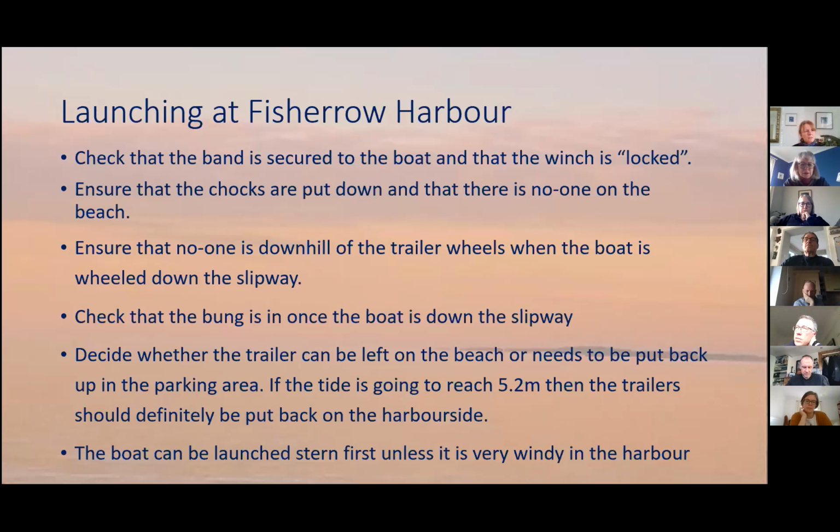Now, the thing to say about this is if the tide's in when you're launching the boat, and so the water's already at the bottom of the slipway, you have to have the bung in before you put the boat down. Otherwise, somebody's going to have to stand in the sea and put the bung in. So that's just one thing to remember about that.